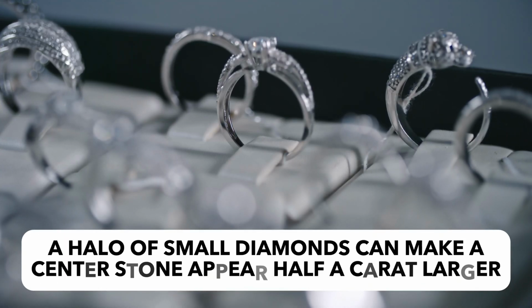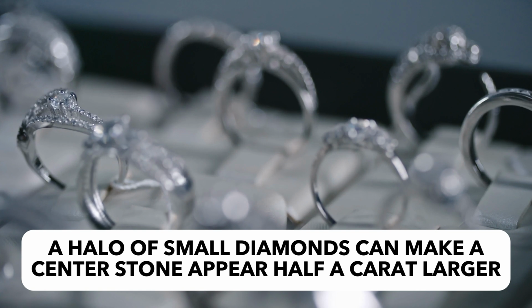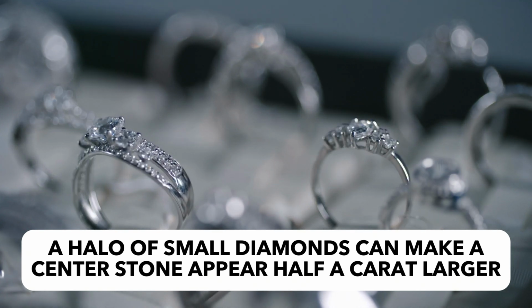And lastly, if you're set on a certain look of the diamond, but want to save some money, consider doing a halo setting. So a halo of small diamonds surrounding a center stone can actually make it appear up to a half a carat larger, because people, when they look from far away, they just see that glimmer anyway. That's all that they really care about. And remember that the average person can't tell the difference between a 1 carat and a 0.9 carat diamond anyway, but your budget definitely will.